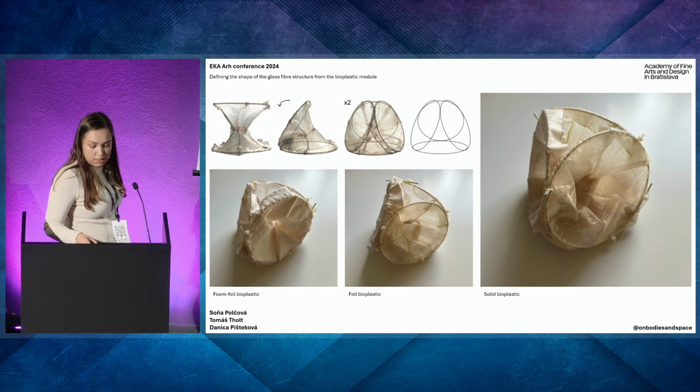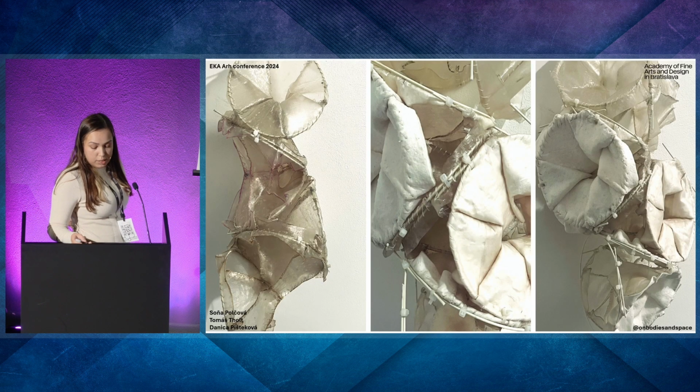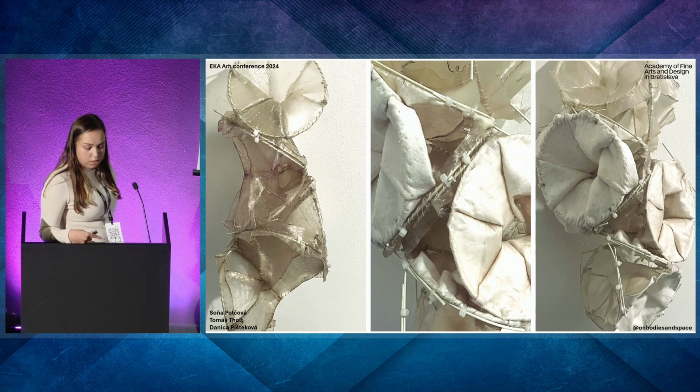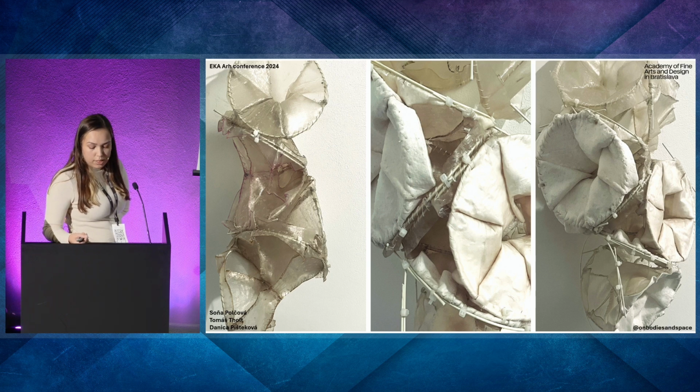So individual funnels are sewn together in pairs, creating a double funnel, which in our concept is the basic bioplastic module. It also defines the shape of the construction module made of glass fiber rods. This ensures that changes and modifications remain localized within the module with the help of the high tensile strength of glass fiber rods, preserving the stability and coherence of the overall structure. This creates a synergy between the permanence and tension of glass fiber rods and the constantly changing biomaterial.